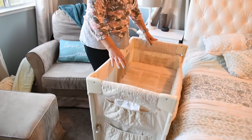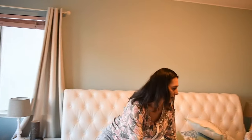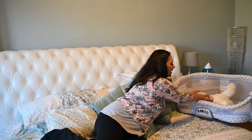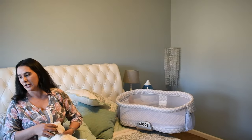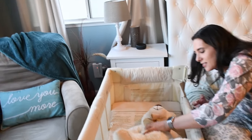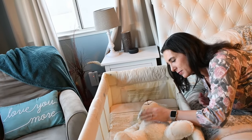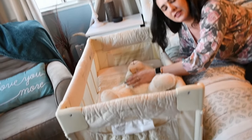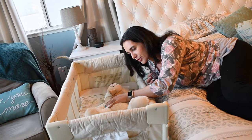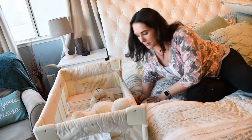I do feel that it's much easier to grab the baby out than on that one. Even though they have this drop down feature, it's still a little bit of work to get your baby out, versus here, which is just a much easier process. It's easier to lean over your baby, and I like this one better because it was easier to pick up my baby. It was easier to touch him and give him some reassurance that mama is right there.